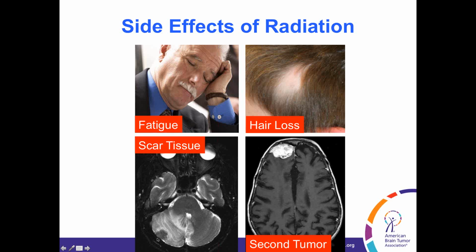Here is a patient who had this meningioma treated with radiation. And look at this white area here. This is all swelling and scar tissue that developed as the result of the radiosurgery. About 6 to 18 months later is the peak time period for that radiation necrosis. It can be treated with steroids and other therapies and usually responds.